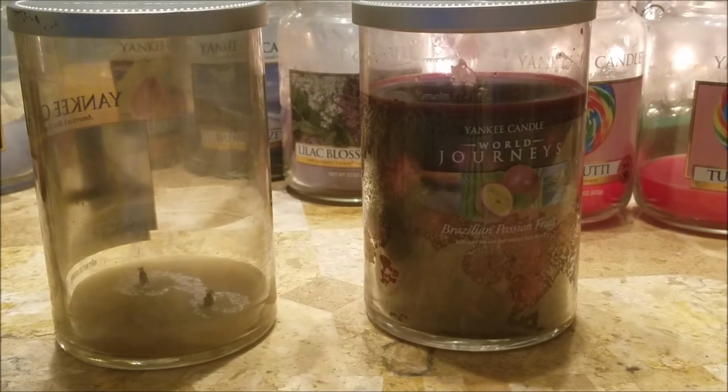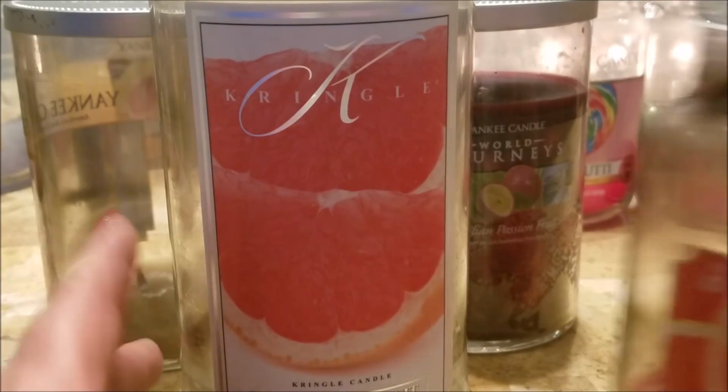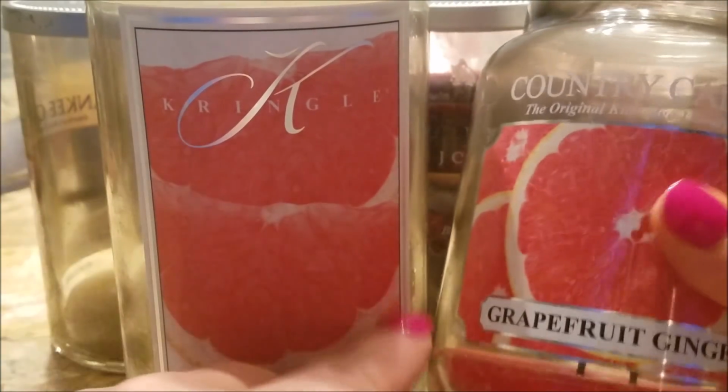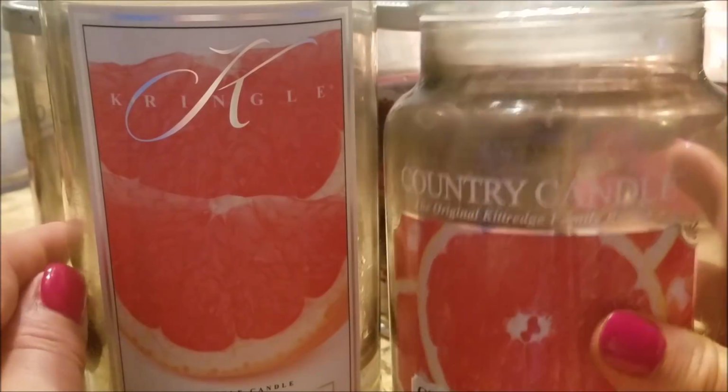Okay, so now we are down to our Kringles and our Yankees. So I'm going to do Kringle first, because I only have 2, and they're 2 of my favorites. Almost the same, but not. We have Kringle Pink Grapefruit in the classic line, and we have Grapefruit Ginger in the Country Candle line. I love both of them.